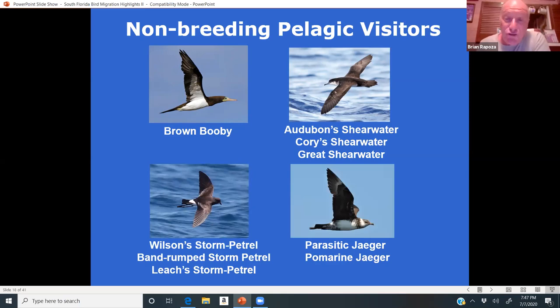These two jaegers, Parasitic and Pomarine, are just the opposite. They usually arrive in the fall, and they'll be in offshore waters throughout the winter and usually head north to their breeding grounds in the spring. So they're more of a winter visitor.